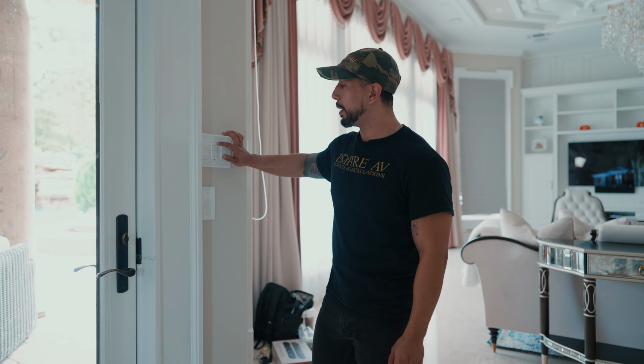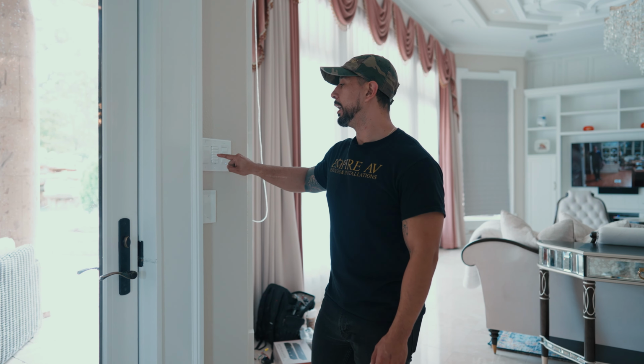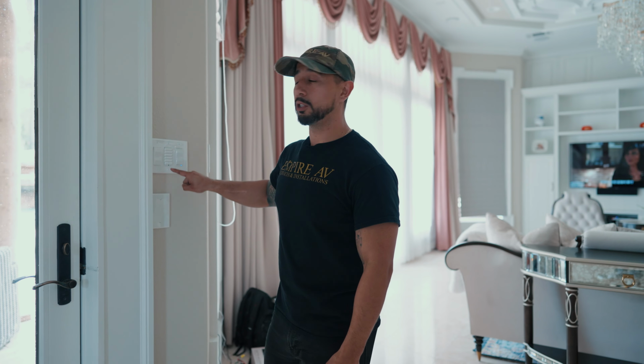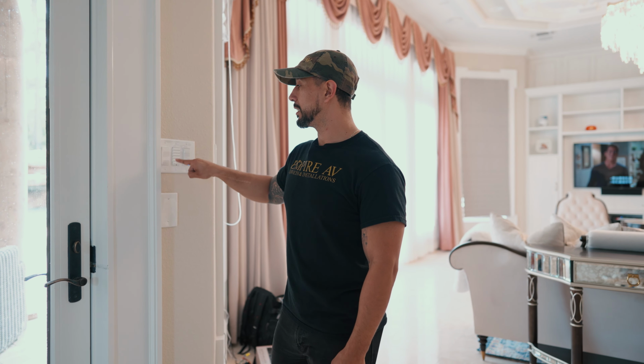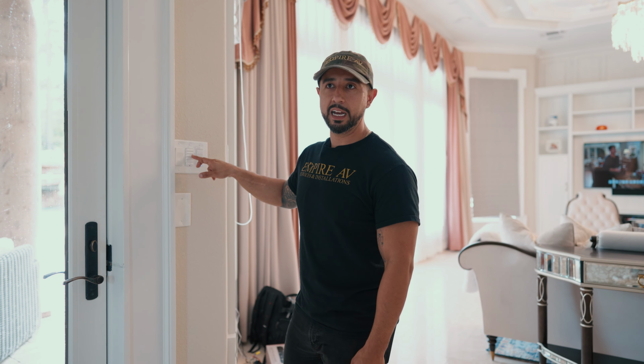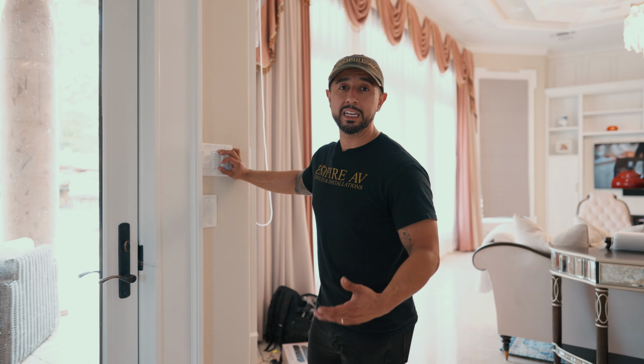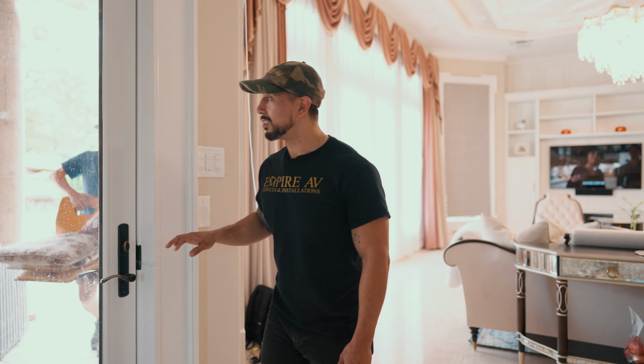So these are the 5-button keypads that will eventually be engraved with the lighting scenes and any audio video scenes that are linked to the switch. These can work as an on and off, but later on we'll have entertainment scenes, lighting scenes, music scenes, all off, whatever we may need or whatever fits the client's household goes integrated into this one.